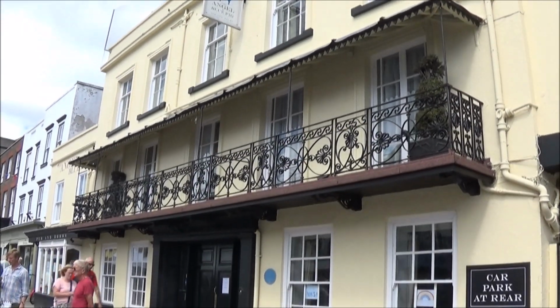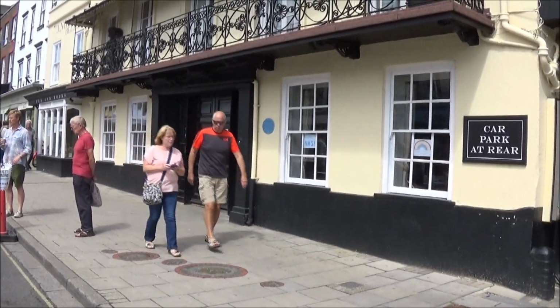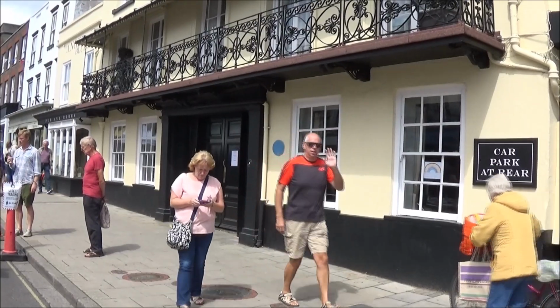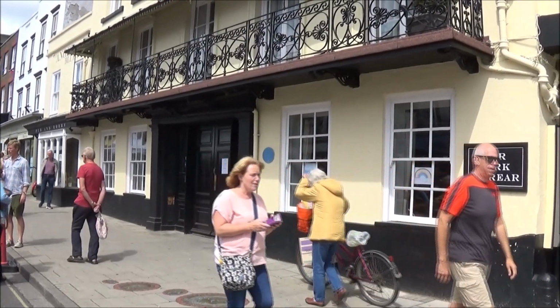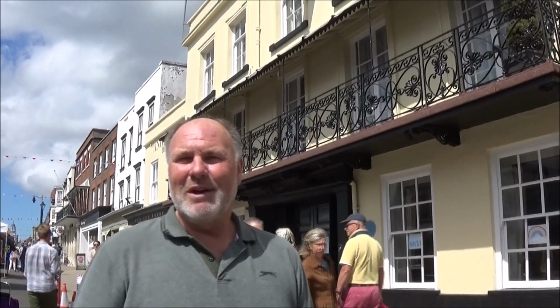It's the Angel and Blue Pig restaurant. It used to be the George Inn. It's actually the oldest pub in Lymington. And we'll give you a story about that. So as I said, smuggling was a big thing in Lymington in the 18th century, and there's a nice little story on one of the history websites about it.